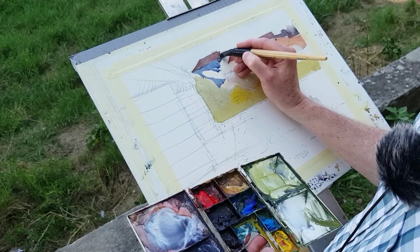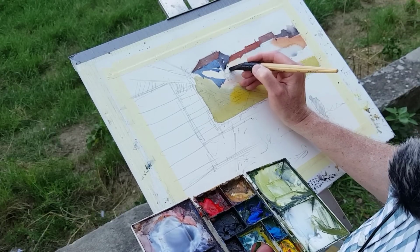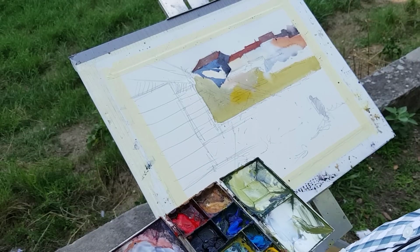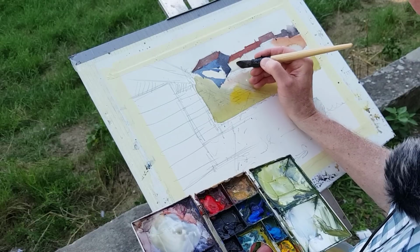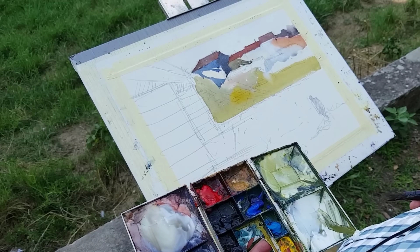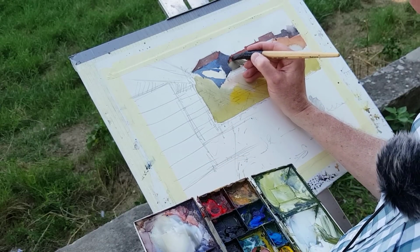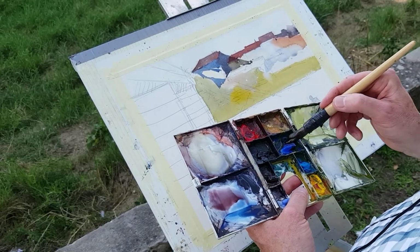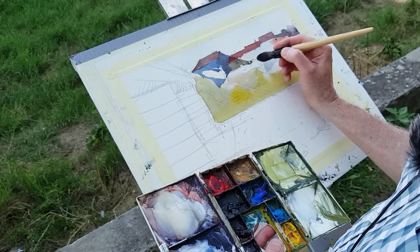A little bit darker in there. And then a bit of a yellow ochre colour to that shadow. And another diagonal. Right, keep going over to the right. Let's have this one in shade as well.